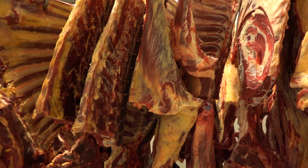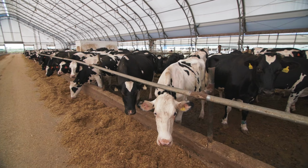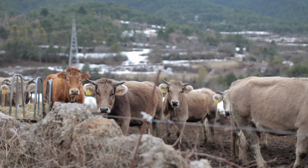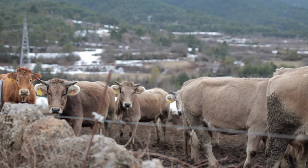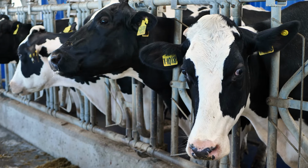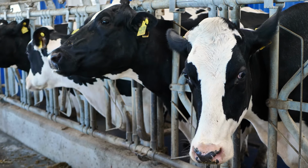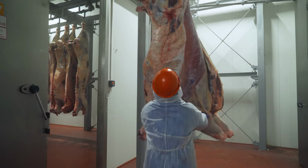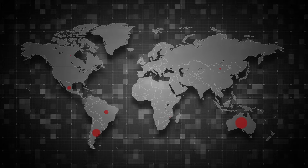And a lot goes into producing that much meat. Let's start on the farm. Raising cows requires a lot of land. Just how much? Well, imagine clearing rainforests the size of El Salvador every year just to make room for cattle. These cows release tons of methane too, a potent greenhouse gas, not to include the emissions from slaughtering, processing, packaging, and transporting meat. And these aren't stopping anytime soon.